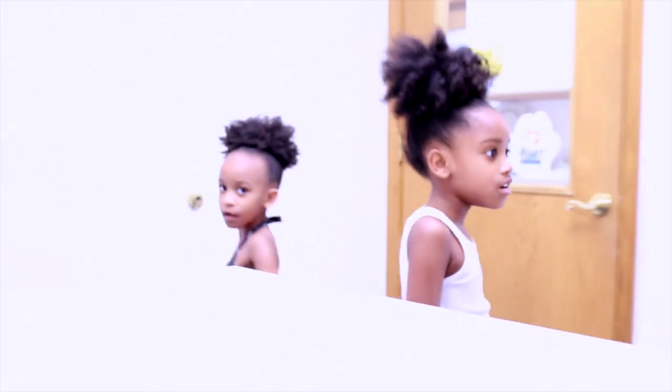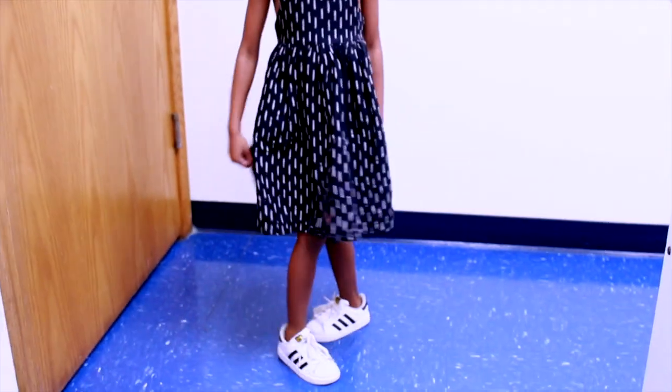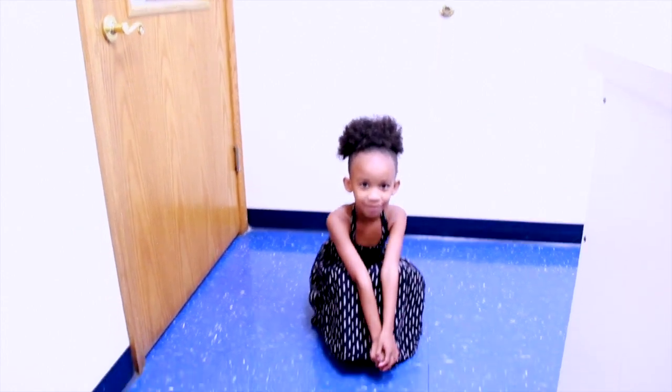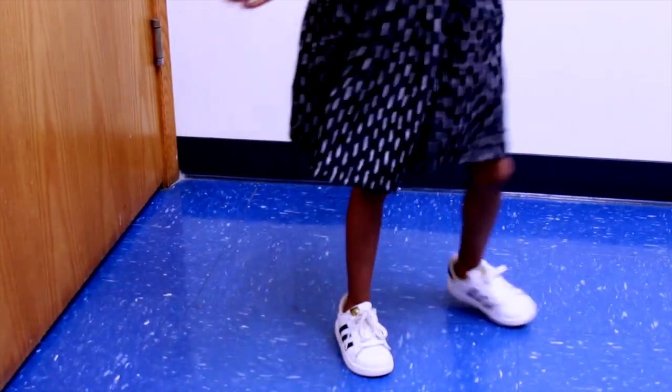Me too. Taylor picked out her own outfit today. Yeah. Since we were almost late, I had to pick these pants. And I met this dress. You did. I love that dress. I like how you put Adidas on with it. They really dressed themselves today, didn't you, Sky? Yeah, we actually did.